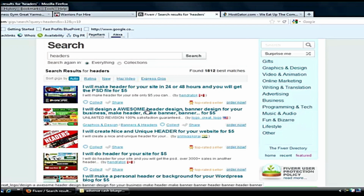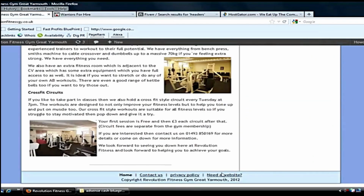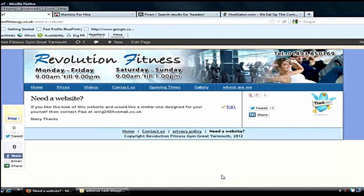Tip number three is to do with your viral links on sites that you build. If we scroll down to this site that I've built, we'll see there's a link here in the website. But what I usually do, every site that I build, I create a new page saying need a website. So the more sites you build for people, then the more links you're going to have out there, and you're going to get more eyeballs coming to this page. So imagine if you had 50 or 100 sites out there all with your link on. This is how you generate tons more referral business.